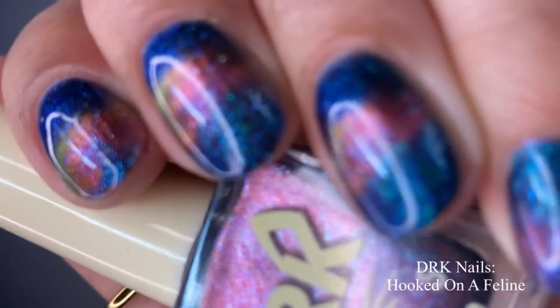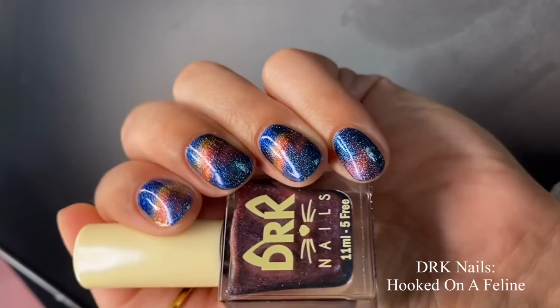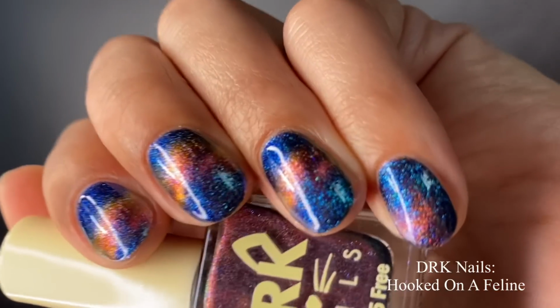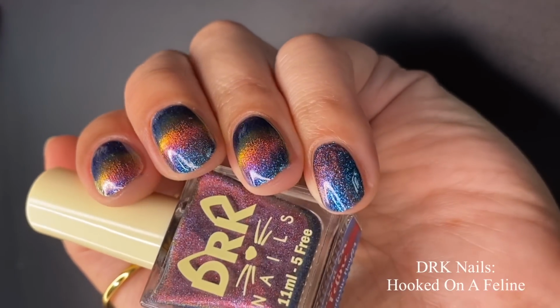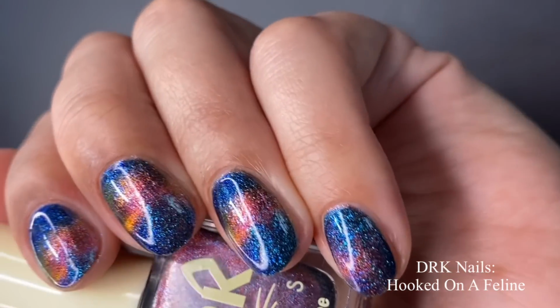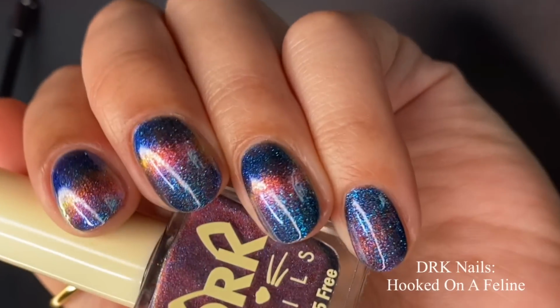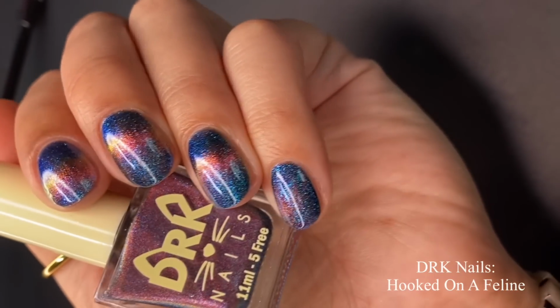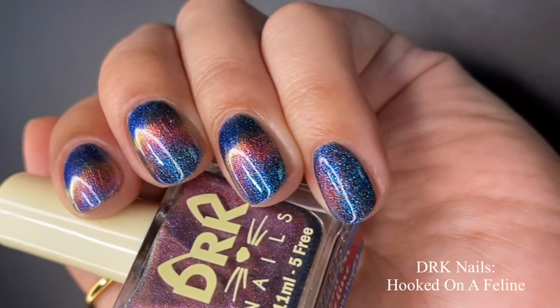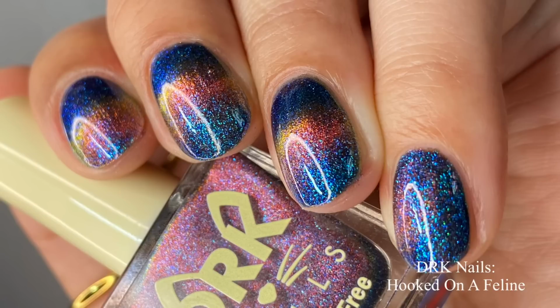Patchy, the base. You know, when you have a super strong magnetic polish, not that a polish tends to be more patchy, but you get that pull in the center of the nails or wherever you have the magnet holding. So sometimes that's why you need an additional coat, like a third coat, to even out that base. But I didn't need that one with this. Everything just blended so well together. It is a stunning polish. Pictured are 2 coats of DRK Nails Hooked on a Feline with a glossy top coat.